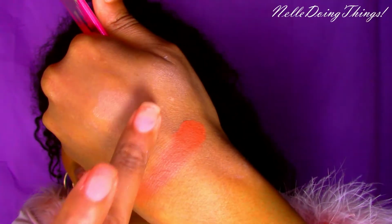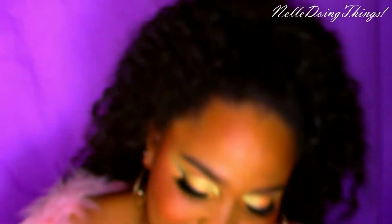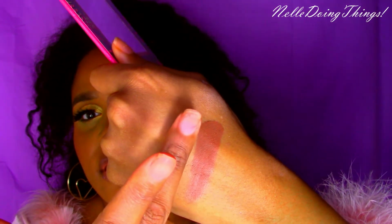Okay, so I'm gonna grab Aloha and Deep Dish. This is Aloha from the Hanging in Hawaii palette, and then this is the Deep Dish. Those do kind of look similar. Literally, the Deep Dish is just a little lighter, just a little hint. Let's grab Mahalo from the Hanging in Hawaii palette and Grizzly from the Chicago palette. This one is Mahalo, and then this one is Grizzly.